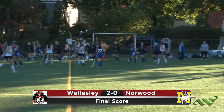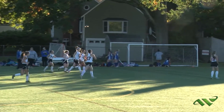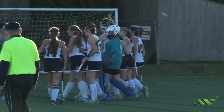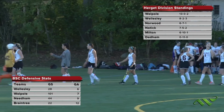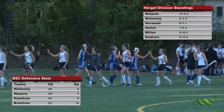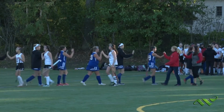Wellesley not only gets the win here, but once again, it comes by way of the shutout. Now remember last episode I said Wellesley was tied with Walpole for fewest goals allowed so far this season. Well, as of October 16th, Raiders now lead the Bay State Conference with only 6 goals scored against them, beating out Walpole's 7. Wellesley makes this a final here, shutting out Norwood 2-0.